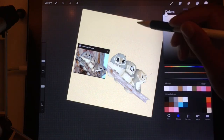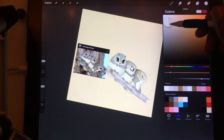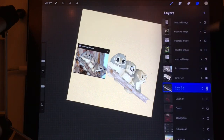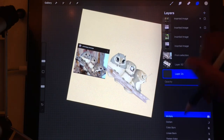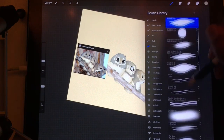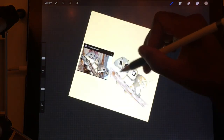Okay, so let's go a little bit darker and a little bit grayer. Make a layer above that. I'm going to try multiply. I don't usually use multiply, but I'm going to try multiply. People swear by multiply. So let's try it. I'm just going to try my soft brush. I basically just want to separate it out from them.